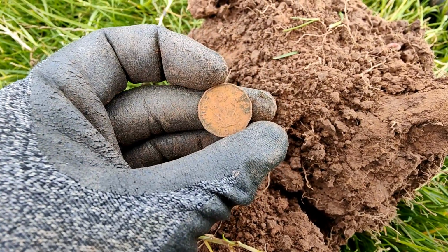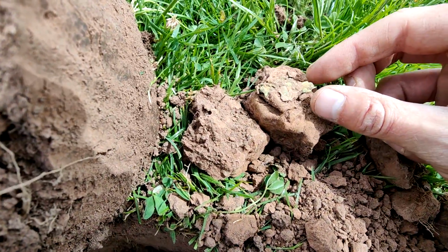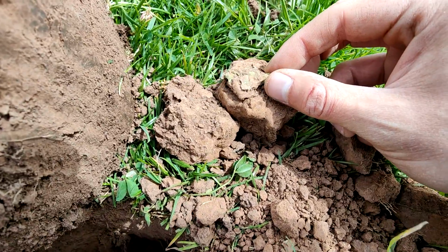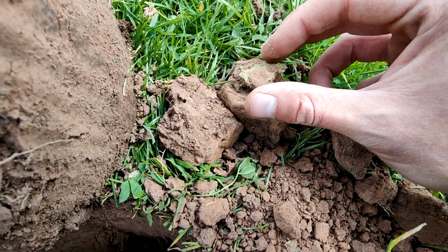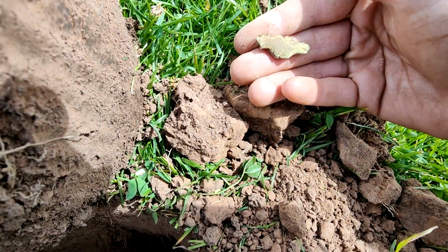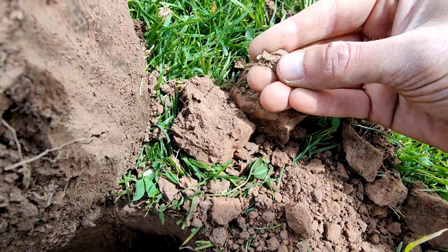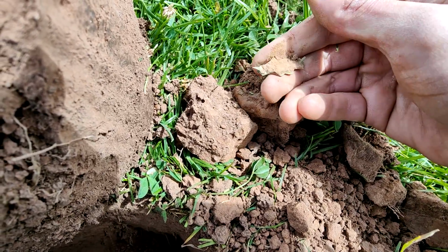Awesome. I was just crunching this out of the clod really quickly because I was convinced it would be a shabti, but it looks like something. It's a bit crumbly. Yeah, I think that's what that is. Might be like a belt stiffener or something like that, like a belt mount.